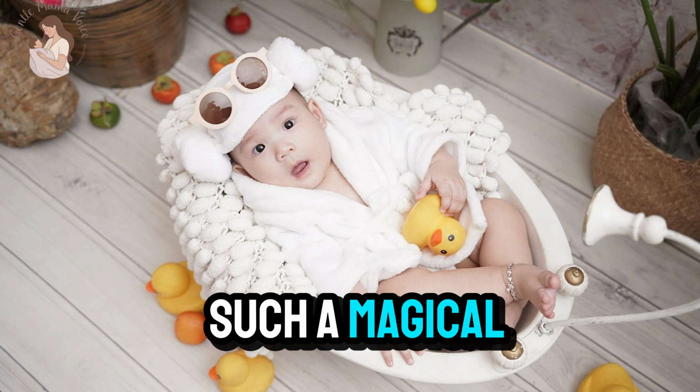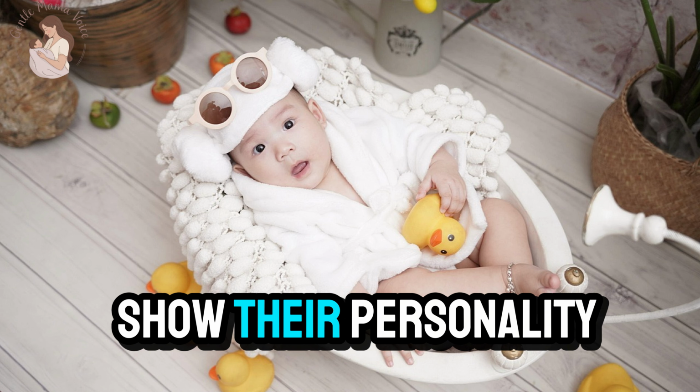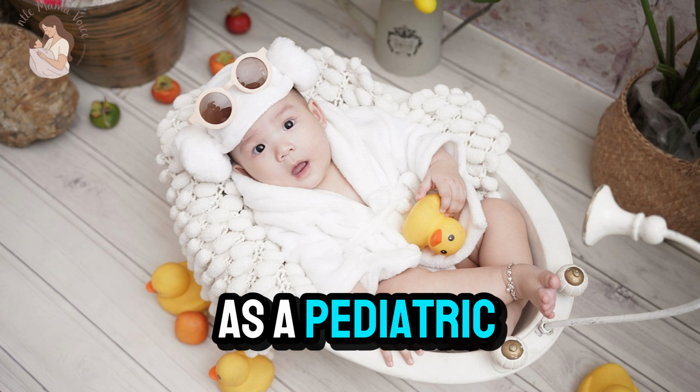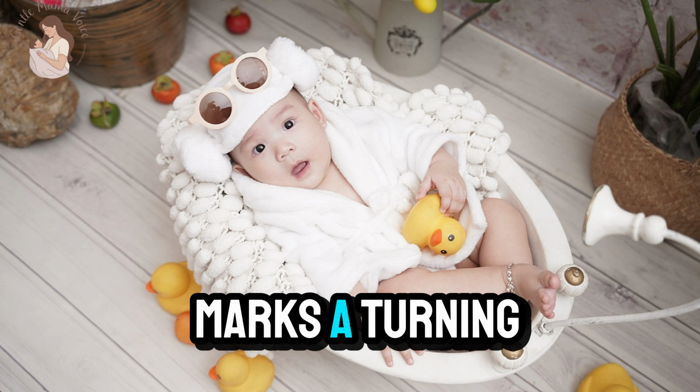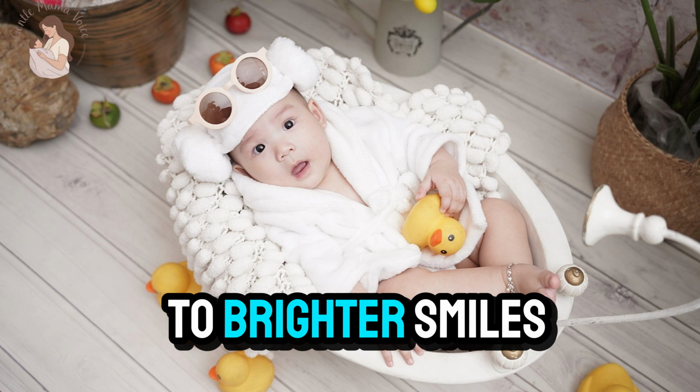3 months is such a magical stage. Your baby's no longer a tiny newborn. They're starting to show their personality, connect with you and explore the world in new ways. As a pediatric OT, I've seen how this stage marks a turning point. Their brain and body are making huge strides, from stronger muscles to brighter smiles.